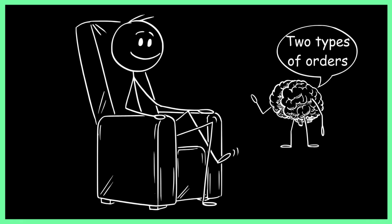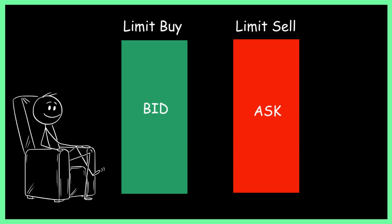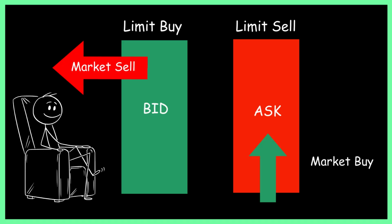To understand this, you need to know the difference between two types of orders. First, limit orders. These are patient orders. I want to buy at this price or lower. I want to sell at this price or higher. These orders sit quietly in the order book. They create real supply and demand. Second, market orders. These are impatient orders. Fill me now. I don't care about price.